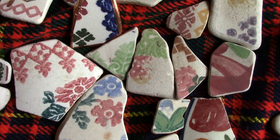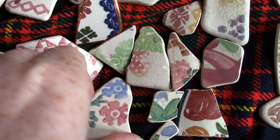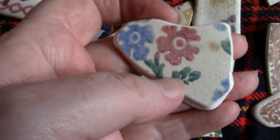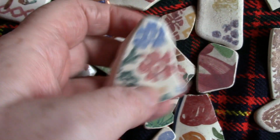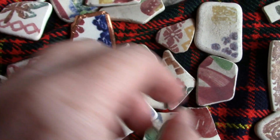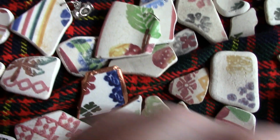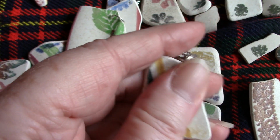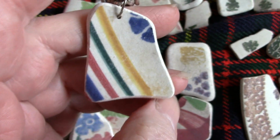Beautiful stuff. So in conclusion then, you might choose a piece of jewellery made out of this pottery because you like the motif, or you like the colours. You like the fact it's got lots of different colours on it, more than 2, up to 4, or you might choose it simply because you like the shape. Now this one I think has it all. It has all the colours, it has a lovely pendant shape, and it's very rare.